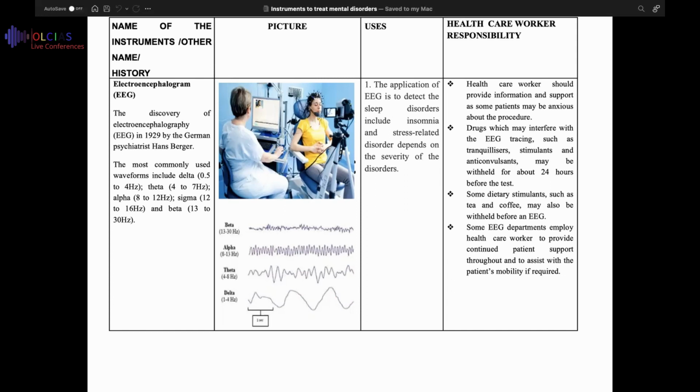Here, as a healthcare worker, you can support the client and explain the procedure: how we place the electrodes, how far we trace and stimulate, and about any anticonvulsants, which may be withheld for 24 hours before the test. All those things can be explained to the client, and of course to the relatives and bystanders. Dietary stimulants like tea and coffee may not need to be withheld before the test; it's not that necessary. And we support the client throughout the procedure.